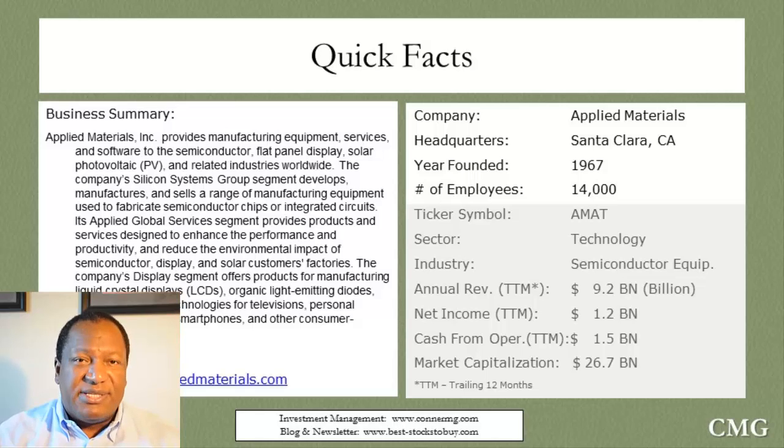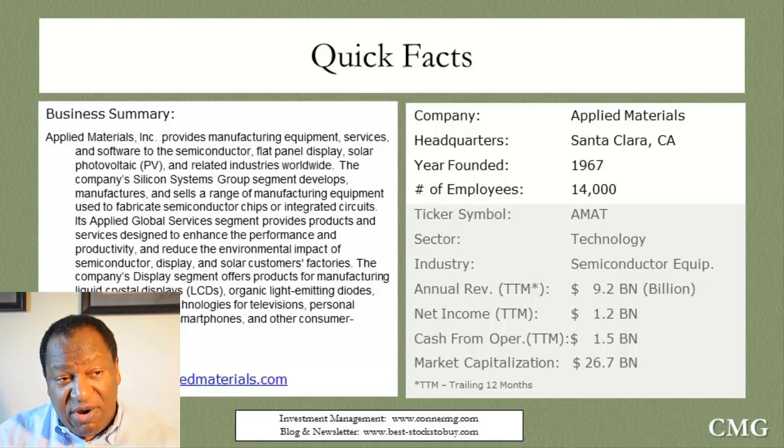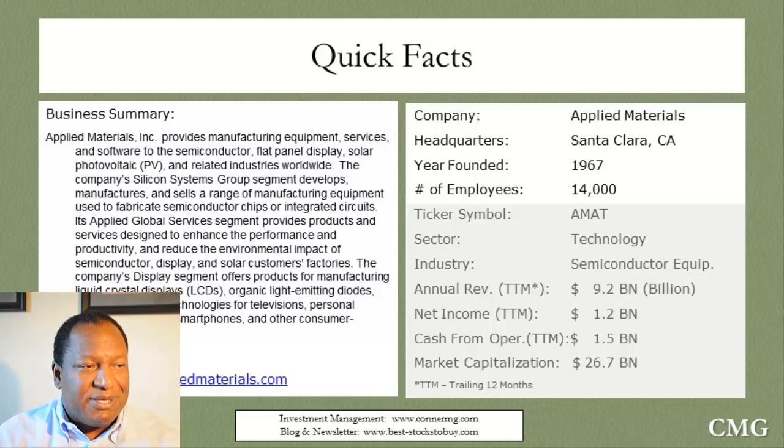Here's the business summary description of Applied Materials. Applied Materials Incorporated provides manufacturing equipment, services, and software to the semiconductor, flat panel display, solar voltaic, and related industries worldwide. The company's Silicon Systems Group segment develops, manufactures, and sells a range of manufacturing equipment used to fabricate semiconductor chips or integrated circuits. You can imagine that's a pretty big business.